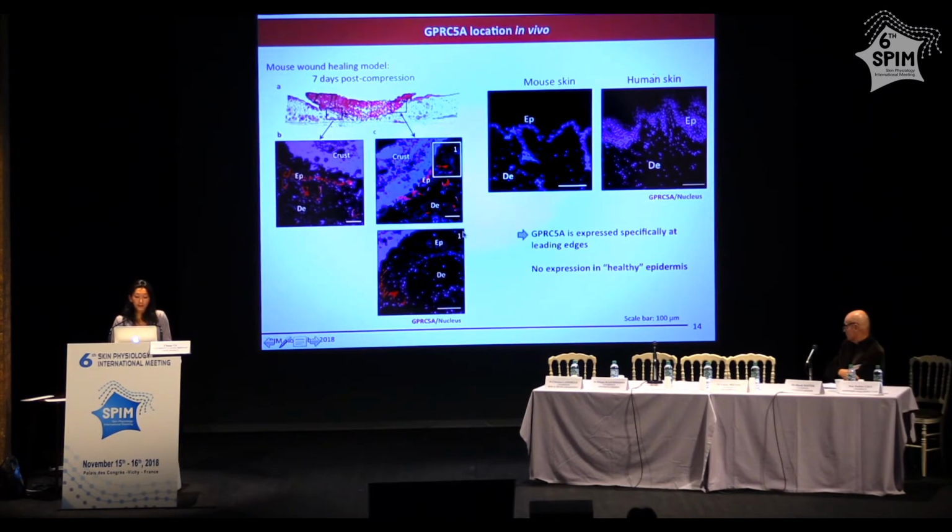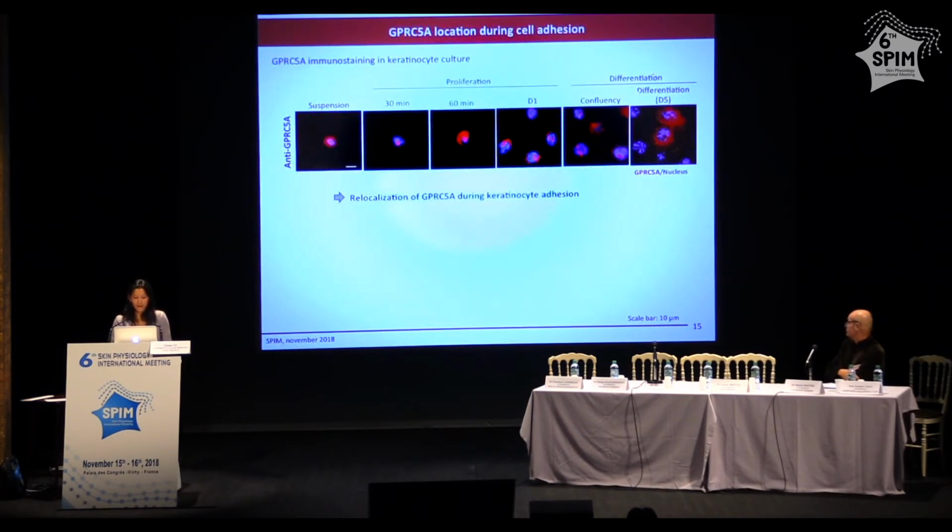We also observe that when we look in the region far from the margin and in homeostasis condition, GPRC5A is not detectable. This observation led us to study the role of GPRC5A in different cellular processes, such as adhesion and migration, which is the main process that occurs during the re-epithelialization phase. We analyzed GPRC5A relocalization during the early phase of adhesion, proliferation, and differentiation.